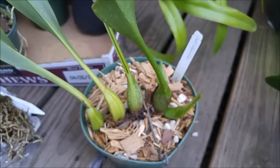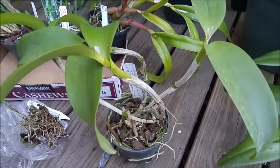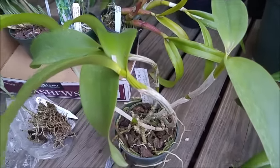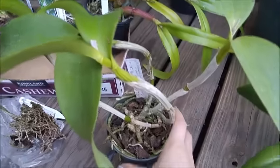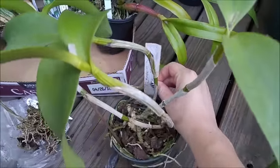Wow, tongue twister here. This is another one where they just said, who wants it? $5, go for it, try it out. So I was like, $5 for a bifoliate Cattleya? Yes, please. I haven't even looked at the tag, honestly.